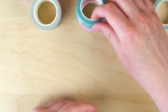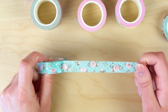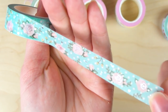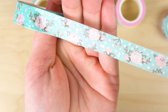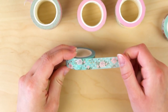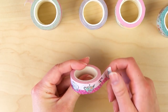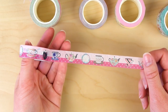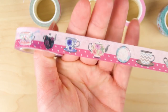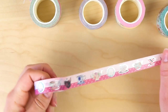So then here we have this one, which these two could definitely go together in a spread, I feel like. This one is silver foiled, and it has tiny hearts sprinkled everywhere, as well as the foilings in the roses. And this one is on blue as well, with the white polka dots in the background. Gorgeous, gorgeous. And here is the tea party one, or more like the teacup one. As you can see, I love how the teacups have patterns in them. I think that is just awesome. And the background, once again, is gorgeous.